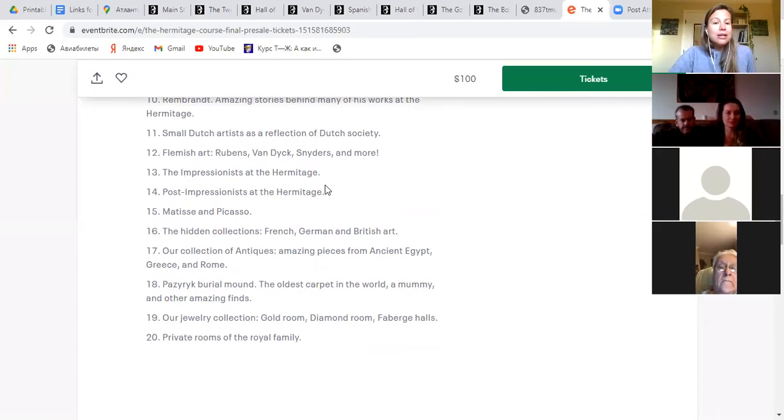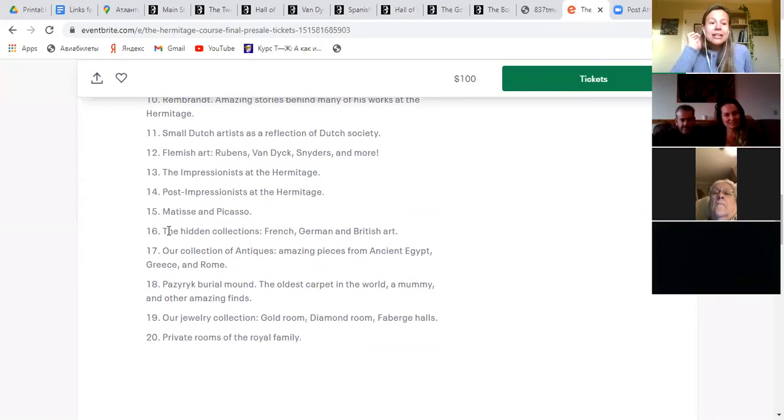I have a whole thing on the Impressionists, Post-Impressionists, Matisse and Picasso. There are the collections that I still didn't talk about today. We have a collection of French, German, and British art from the 16th to the 18th century, that aren't Impressionists. There are some amazing works there.